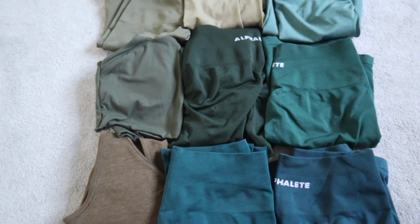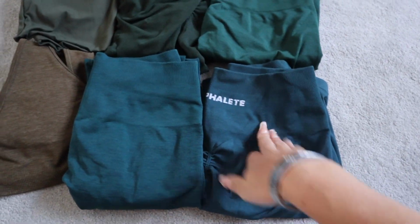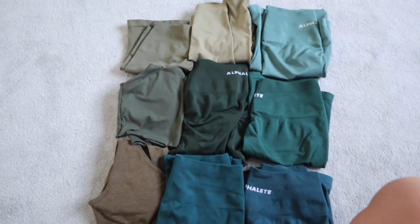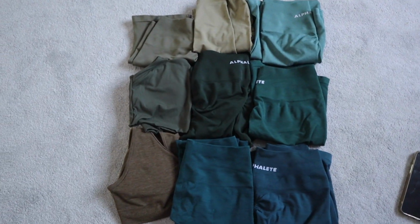Oh, what collection is this from? Do you guys remember? It's Alphalux. But I can't remember the colour of the green that that is. But they're kind of close. So yeah, dark waters, teal, canteen, darkest pine. So they are all quite different.